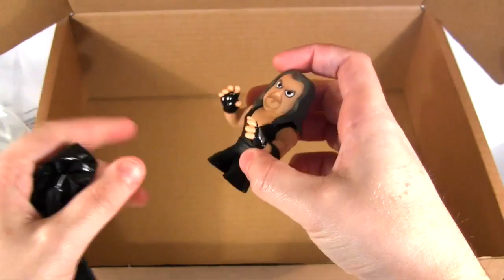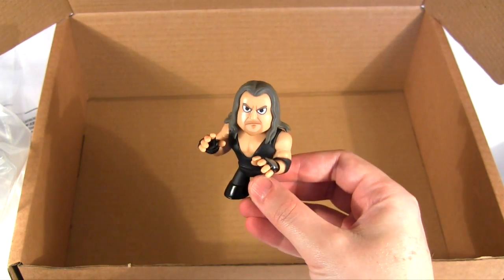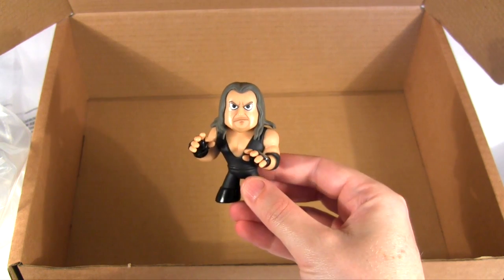And it's The Undertaker. And still Andre eludes me, but with the Taker in hand, does anybody think he'll be losing to Shane at Mania?